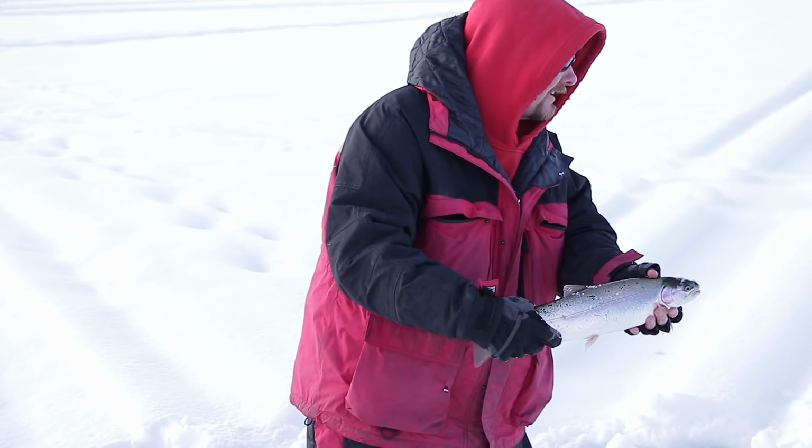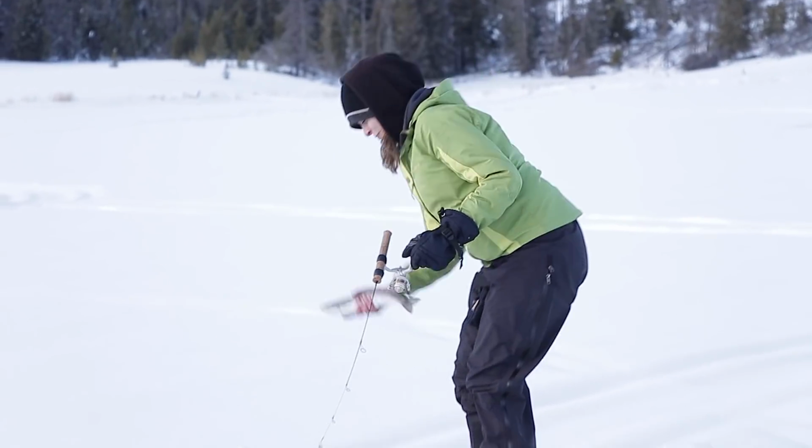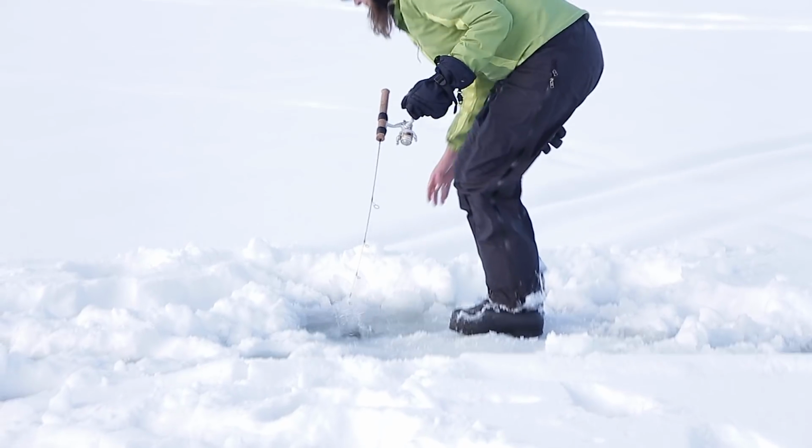But over time we started learning how to catch them slowly. I started learning that most of the fish are in fact in very shallow water, in 3 to 5 feet or 8 feet of water, and certain spots will produce better than others. Certain times of the day produce better than other times, surprisingly.